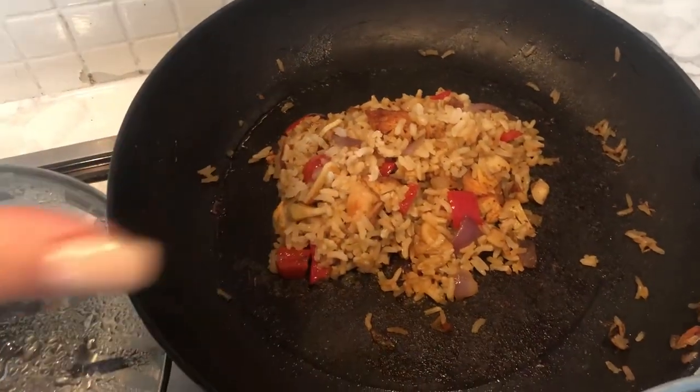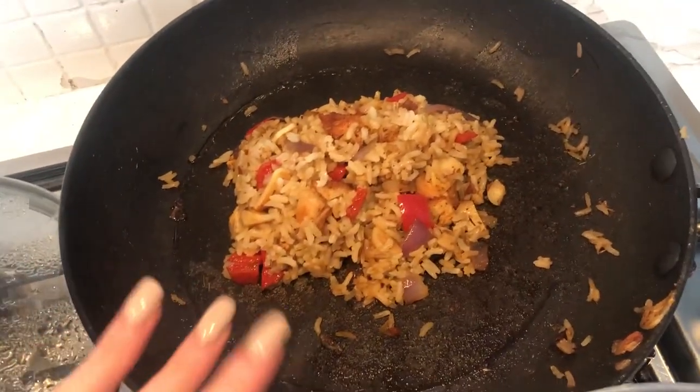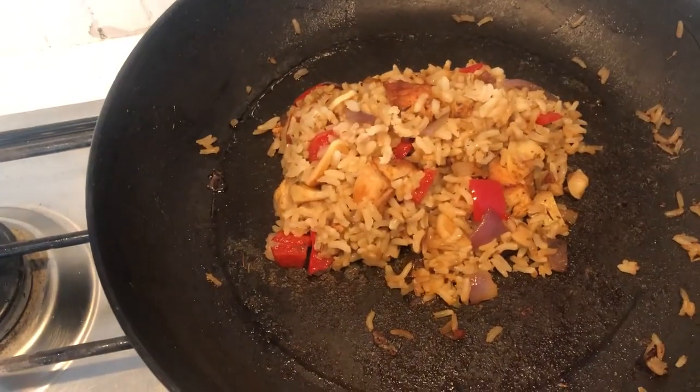And here is the final result. This is actually 2 servings, which is really, really handy. And I'm trying to leave this in the pan because this is my 2nd serving with this over the top until probably later tonight when I get hungry. But yeah, that's my dinner.